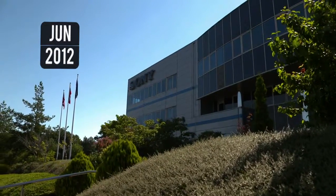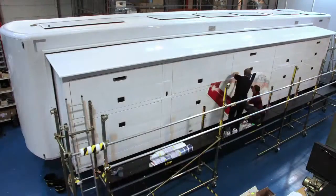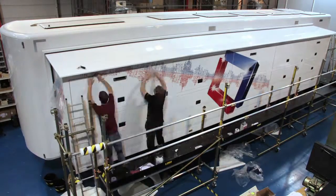It's June, and with work almost complete on the first OB unit, a team of sign writers are finishing branding the trucks.